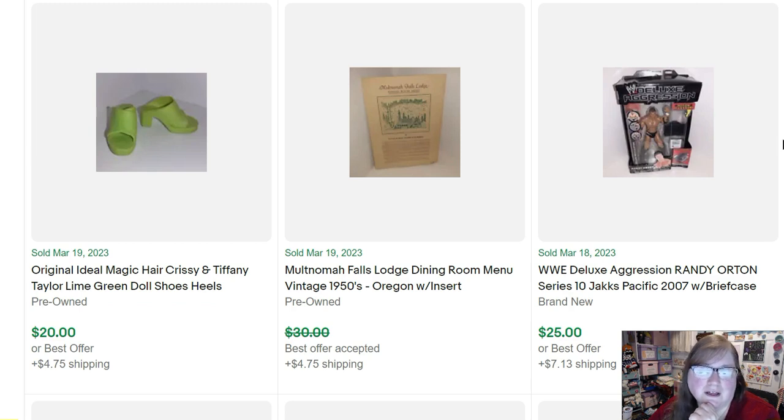Multnomah Falls Lodge dining room menu from the 1950s. This sold for $27.50. I love to sell old menus. I always look for old menus because they tend to do well.